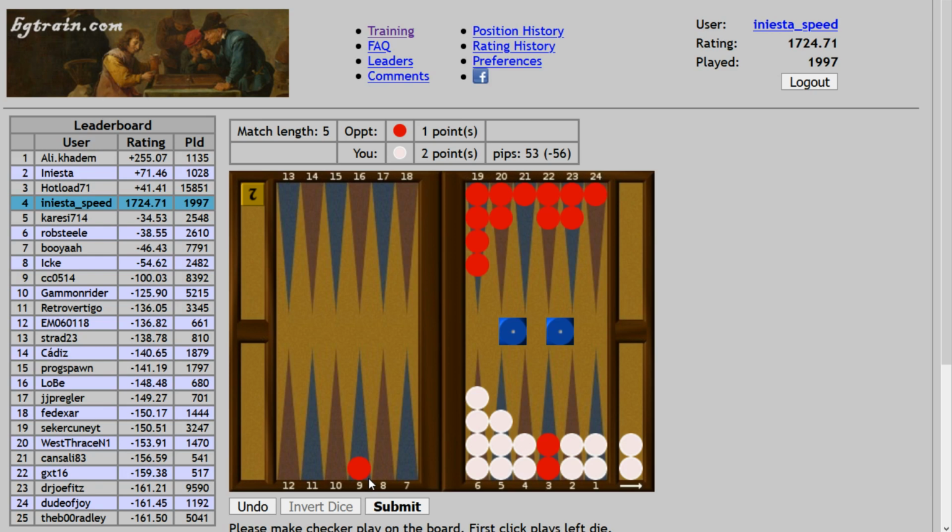Does it leave any shots? 6-3, 6-4, 6-5, the high doubles. Nope, it doesn't leave any shots. It's a little bit vulnerable if you get a double 6 or double 5 next time. You might get this ugly structure with an uneven number of checkers on the rearmost point, but it doesn't leave any direct numbers that leave a shot.